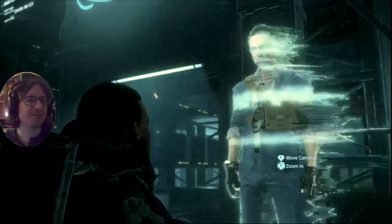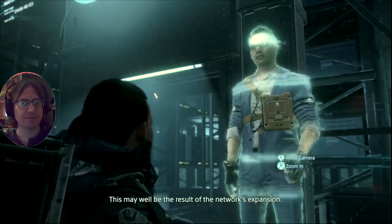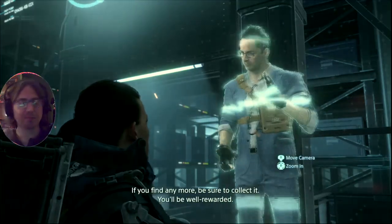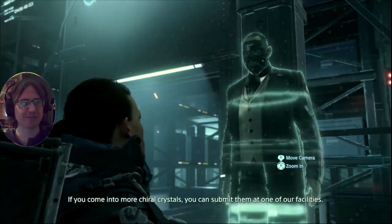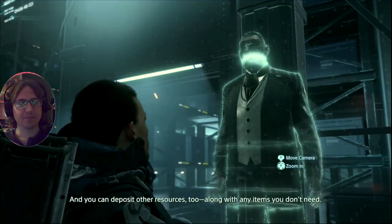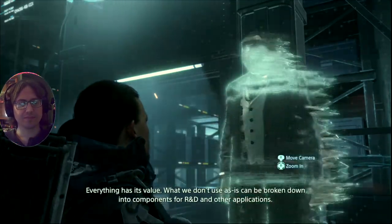There is a correlation between elevated chiral levels and increased crystal formation. This may well be the result of the network's expansion. You needn't worry though. Local chiral levels are still within an acceptable range. If you find any more, be sure to collect it. You'll be well rewarded. I will definitely collect it. If you come into more chiral crystals, you can submit them at one of our facilities. And you can deposit other resources too, along with any items you don't need. Everything has its value. What we don't use as is can be broken down into components for R&D and other applications.